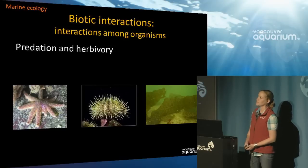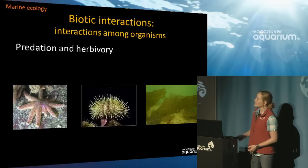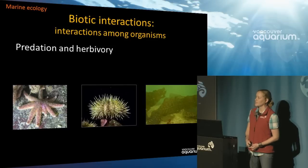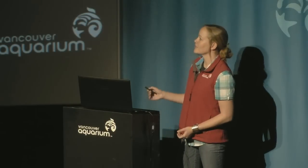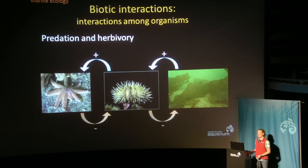So the first one we'll talk about is predation and herbivory. So that's animals eating other animals or animals eating plants, in this case algae. And that's one of the more readily observable interactions you can see in nature. Biotic interactions can be considered either positive or negative. So in this example, for the sea star, which eats the sea urchin, it's a positive thing for the sea star because it's gaining food. And of course, it's a negative thing for the sea urchin because they're threatened by predation. And exactly the same interaction cycle is taking place between the plant eater and the algae.